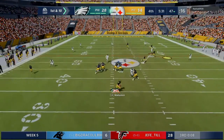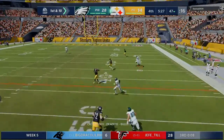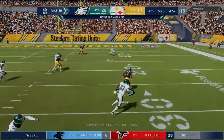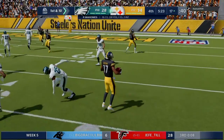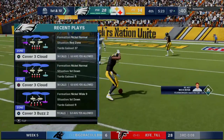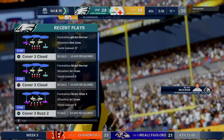To throw, it's Mahomes. Escaping the pressure right. Completes it to Hardman. And they'll wind up getting this one all the way down inside the 20. A big gainer there on the catch and run, 37 yards.